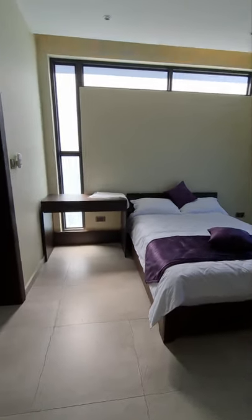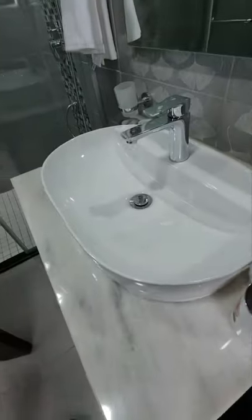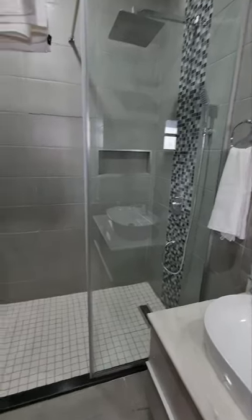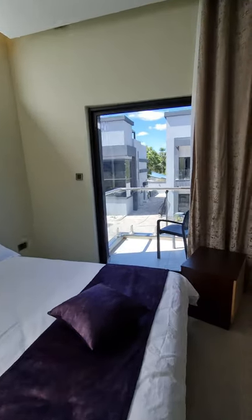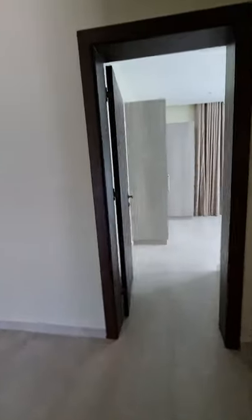LED lighting all the way. Plenty natural light. Put your toilet there. Your sink. Your shower. So that's the bathroom. Of course, you've got your balcony there, looking outside. Your TV, DStv. Let's go to the second room.